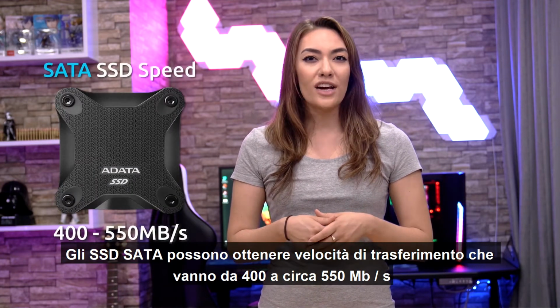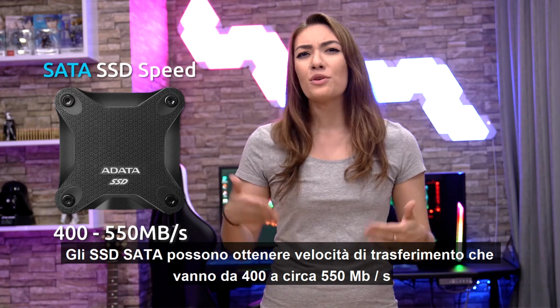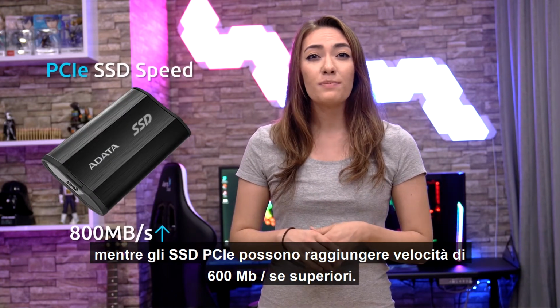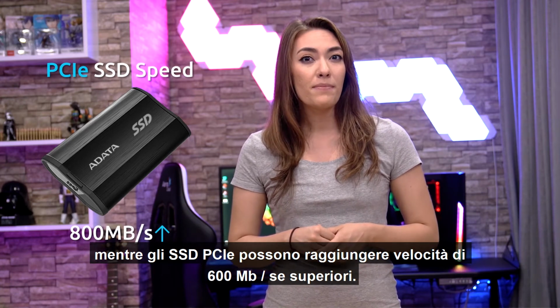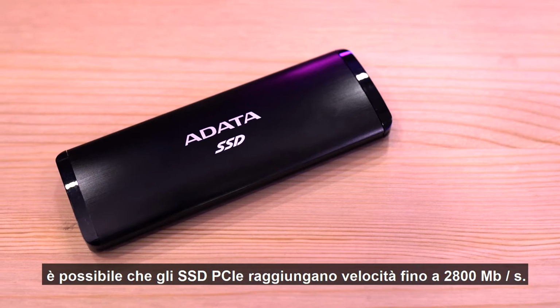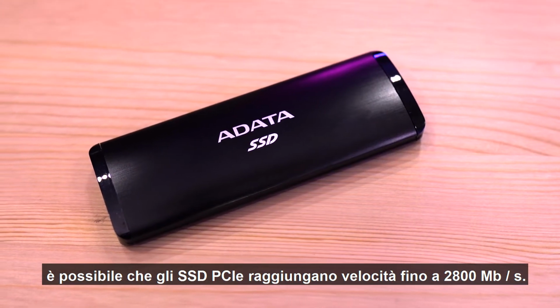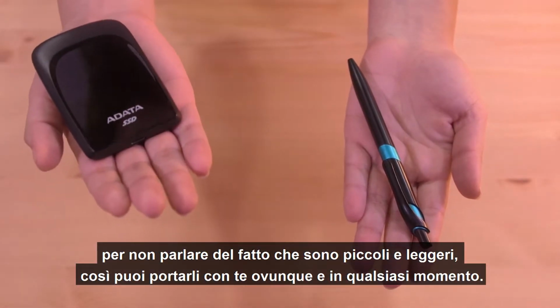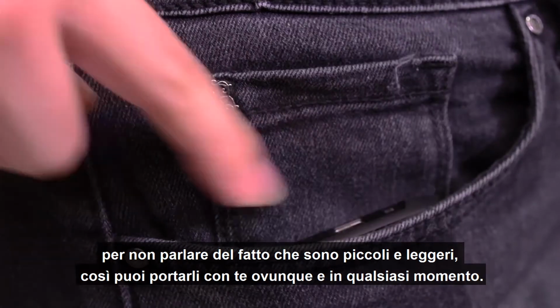SATA SSDs can get transfer speeds ranging from 400 up to around 550 megabytes per second, while PCIe SSDs can achieve speeds of 600 megabytes per second and up. Depending on the type of your USB connector interface, it's possible for PCIe SSDs to reach speeds of up to 2800 megabytes per second. So you can imagine how incredibly fast these SSDs are. Not to mention, they're small and lightweight, so you can take them with you anywhere, anytime.